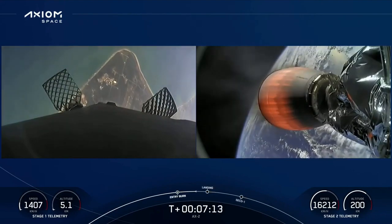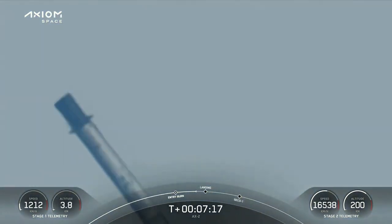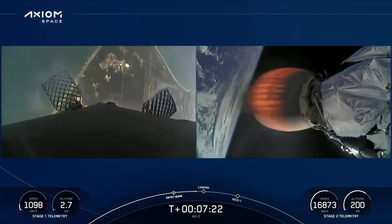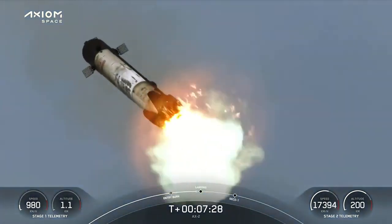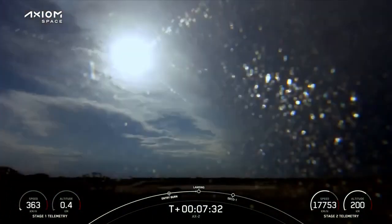Stage 1, transonic. That booster is now traveling near the speed of sound. Live view coming to you from one of our tracking cameras. We can see the grid fins actuating to help steer the booster down. Stage 1, landing burn. Stage 2, FTS has saved.